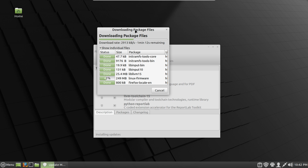Actually, yeah, this desktop right here I have made to look like Linux Mint 17.3. That was my favorite Linux Mint ever. And I have been using Linux Mint probably since, I don't know, version 2, something like that. Long time ago. Okay, we should be just about ready with our download here. I think we're downloading kernels and things like that, and that takes a little while.